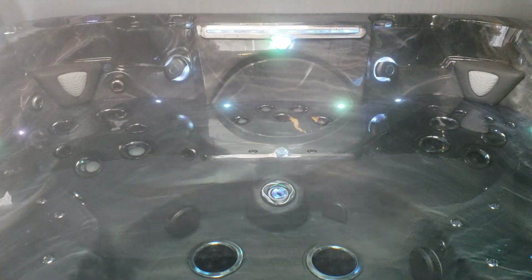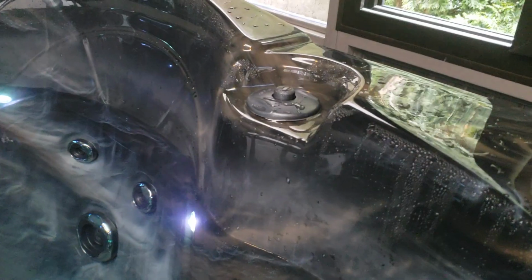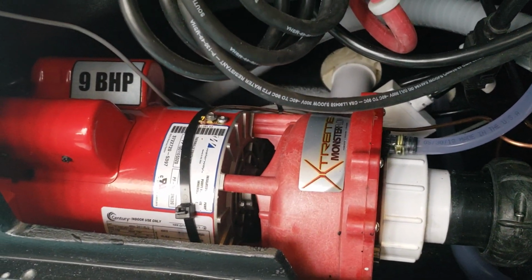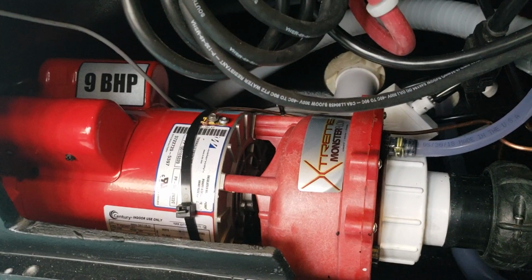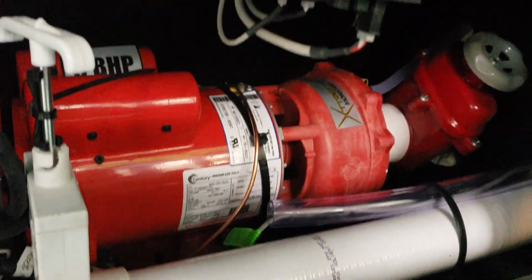Mine has been upgraded a bit to include the aromatherapy, the optional air blower with 18 additional stainless steel jets. These are actually 7 brake horsepower or 7 horsepower Monster Flow pumps right there.